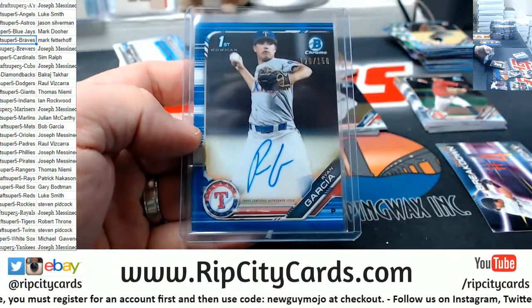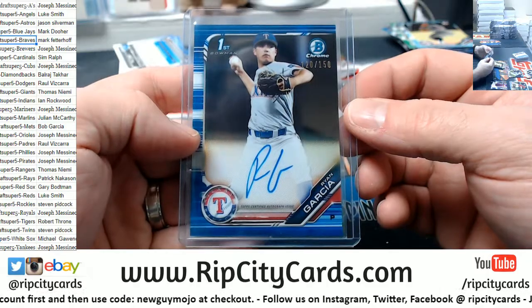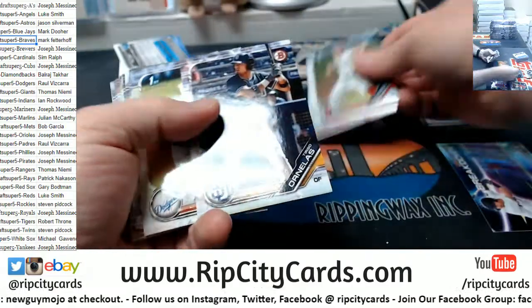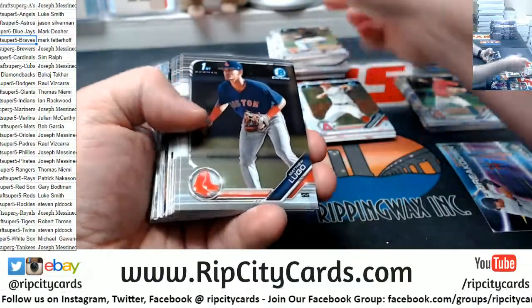Dude, I love a blue autograph. I think it's my favorite colored autograph. I think it has to be blue. As nice as a gold is, I think blue is my favorite.